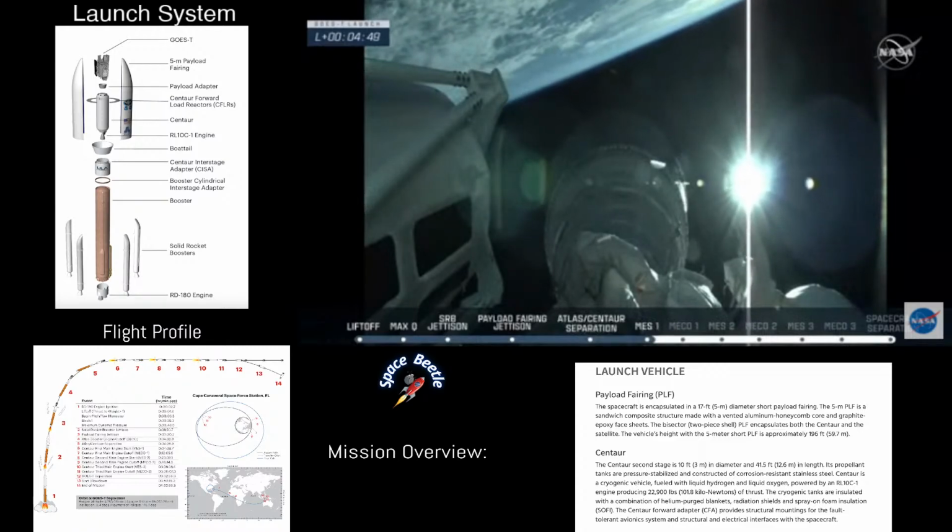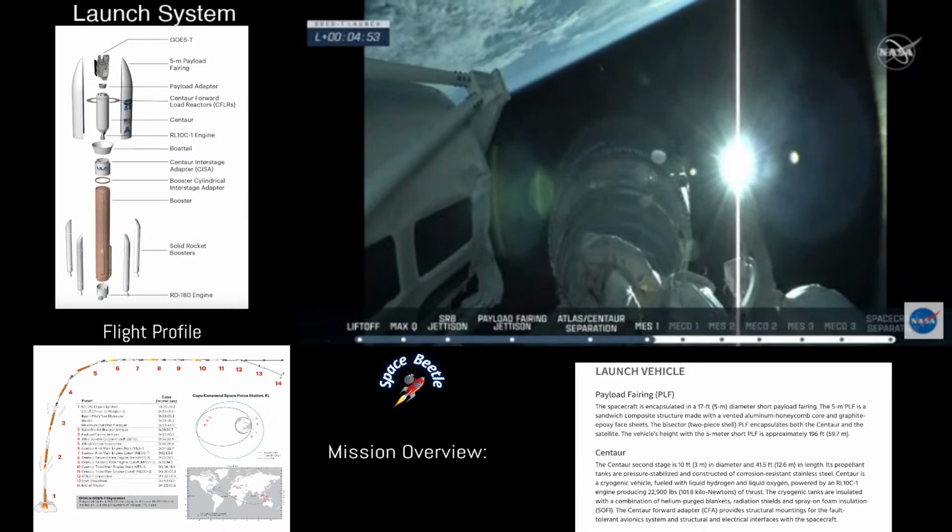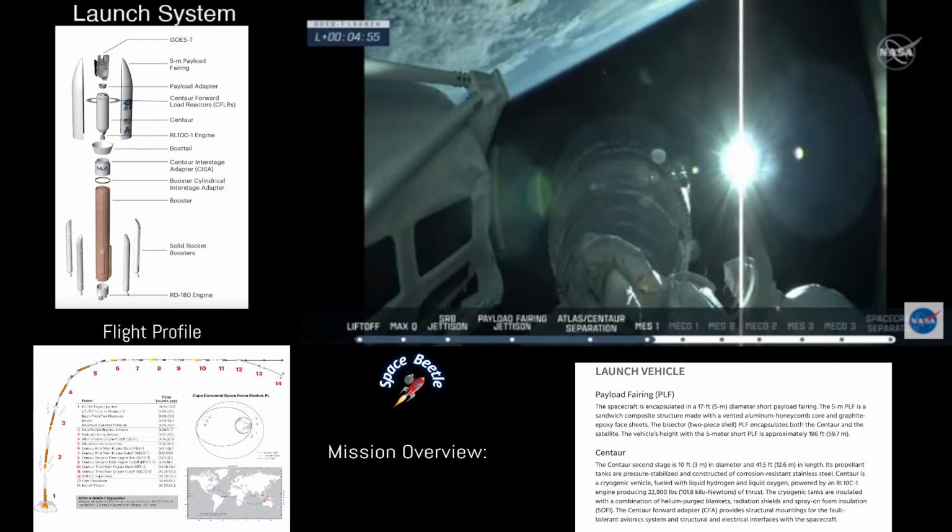This first burn of ULA's Centaur upper stage will place the GOES-T spacecraft into a parking orbit around the Earth. This burn will last just over 7 minutes.